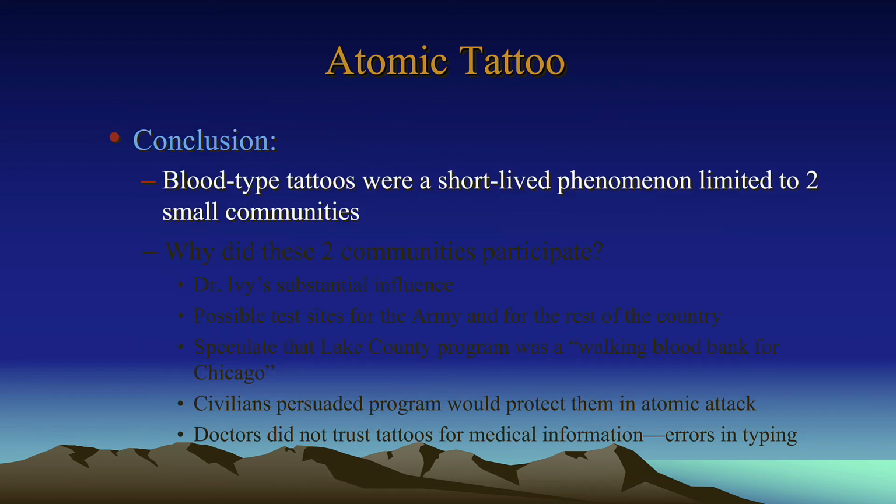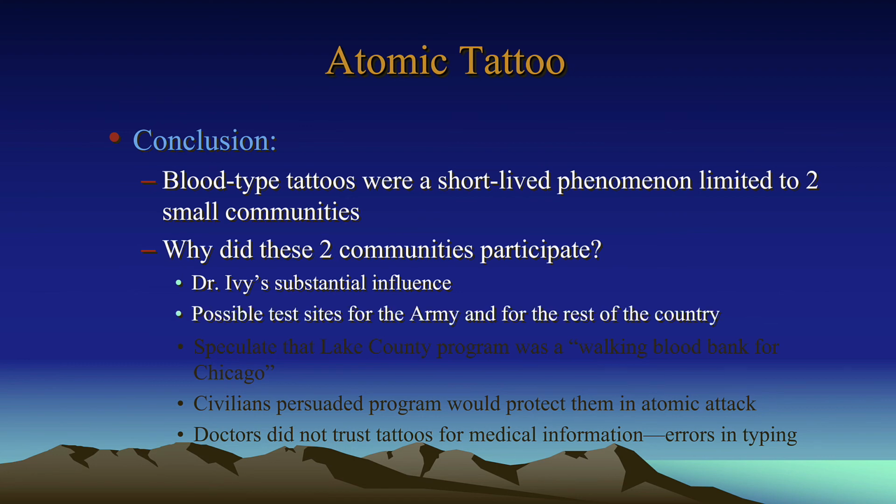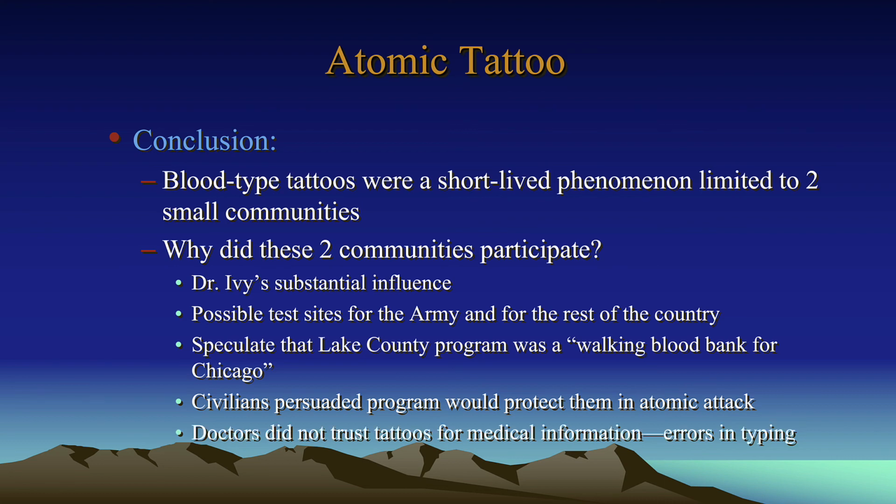So in conclusion, blood type tattoos were a short-lived phenomenon limited to 2 small communities. Why did these 2 communities participate? Well, one of which is Dr. Ivy's substantial influence, and the possible test sites for the Army, and this would be used for the rest of the country depending upon how successful the programs were. There is speculation that the Lake County program was a walking blood bank for the Chicago area, and civilians were persuaded the program would protect them in the case of an atomic attack. Doctors did not trust tattoos for medical information, and this was predominantly, again, related to errors in typing.